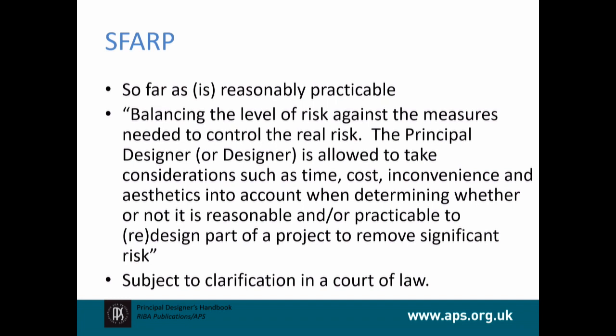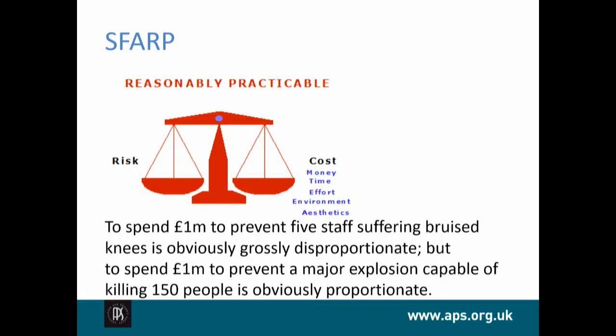Yeah? So the law says you have to do something, but you only have to do it so far as reasonably practicable. So we weigh the benefits of doing it against the costs of doing it, the benefits in terms of risk reduction and the costs in terms of actual financial cost, effort and what have you. And it's usually characterised by a set of scales. So we put the risk on one side of the scales, and then we put the cost, the money, time, effort, environmental impact, etc., on the other side.